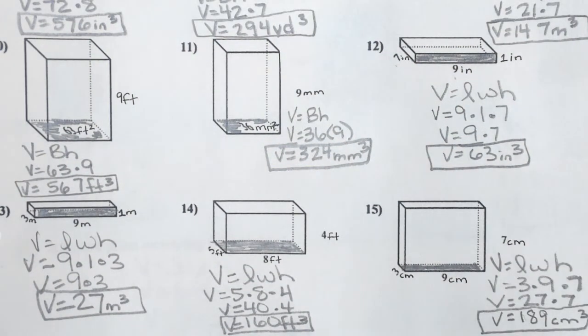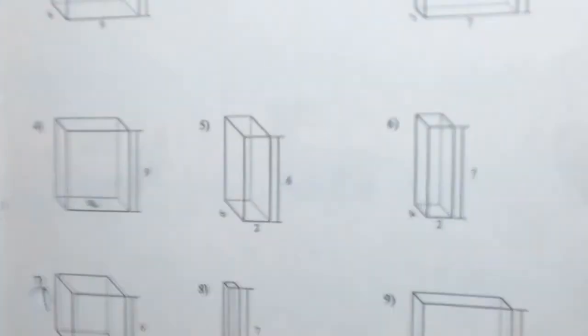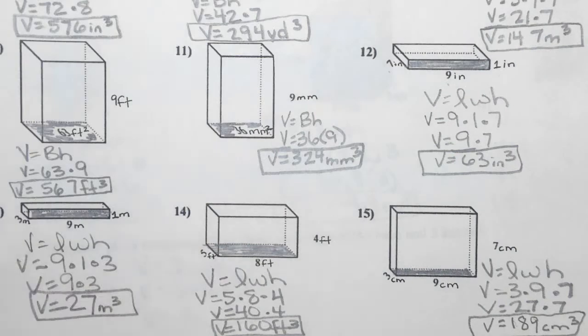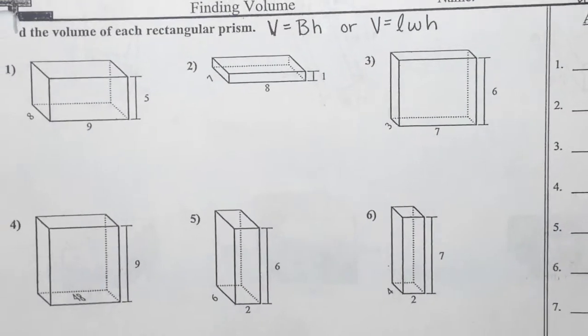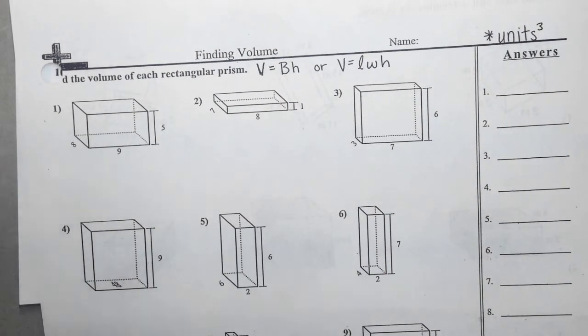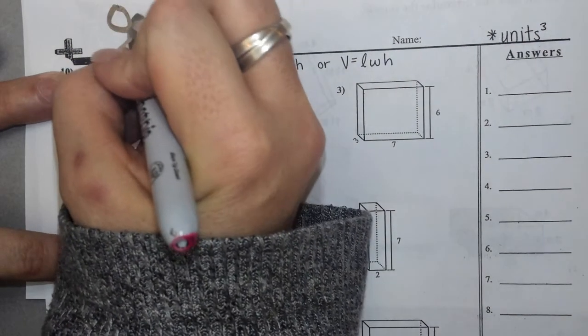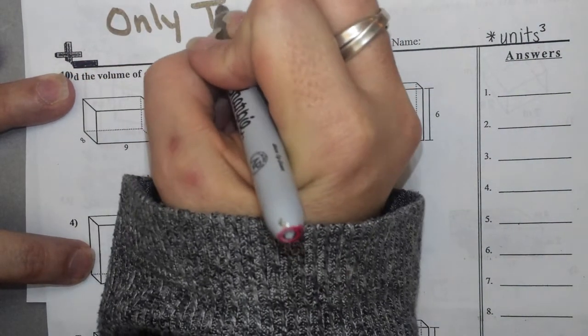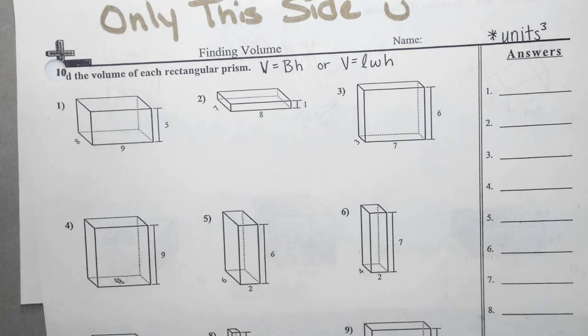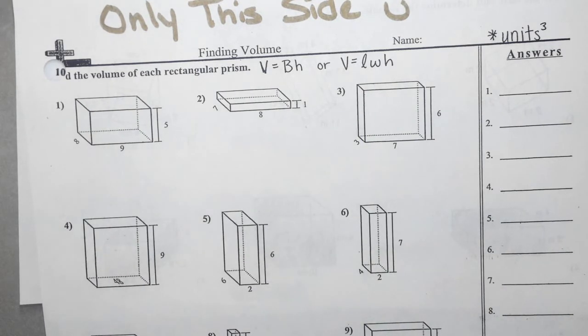Now, here's the plan. Basically, I need you to listen, or you're going to do double the work you have to do. You are only doing, and every class is only doing, the front. 7th period, you had this, and then this is your homework. Anyone else, you're finishing this for homework. It is the side with the plus sign. Only this side for 1st through 5th. Don't mark out the back, 1st through 5th.